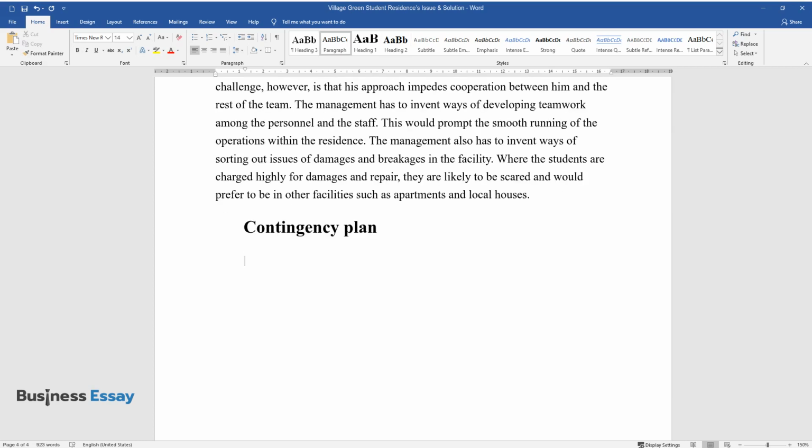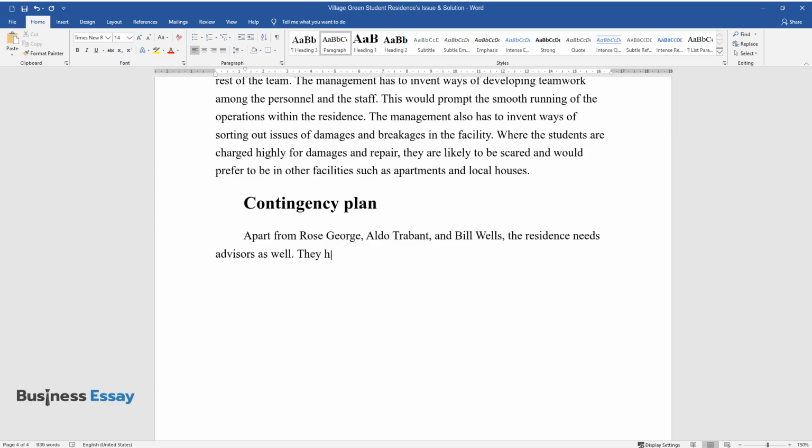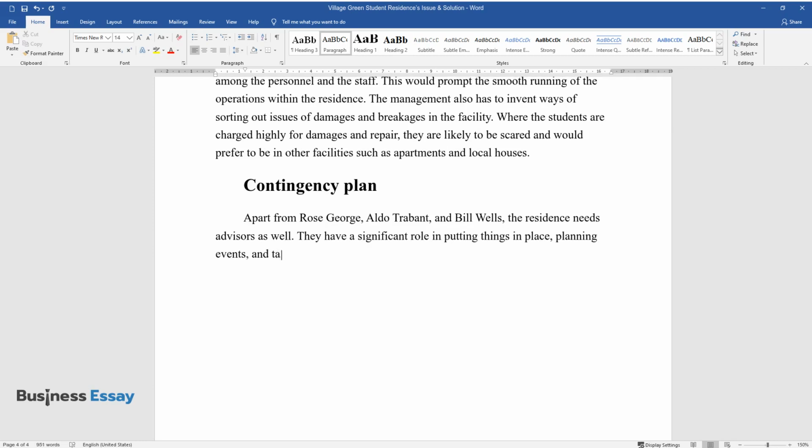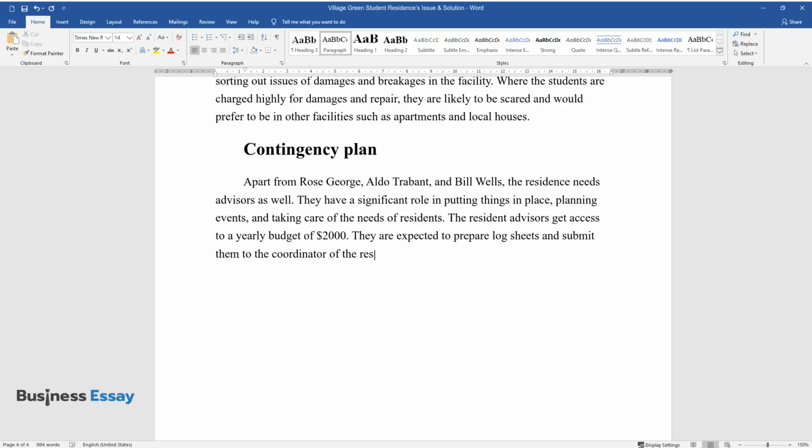Contingency Plan. Apart from Rose George, Aldo Trabant, and Bill Wells, the residence needs advisors as well. They have a significant role in putting things in place, planning events, and taking care of the needs of residents. The resident advisors get access to a yearly budget of $2,000. They are expected to prepare log sheets and submit them to the coordinator of the residence.